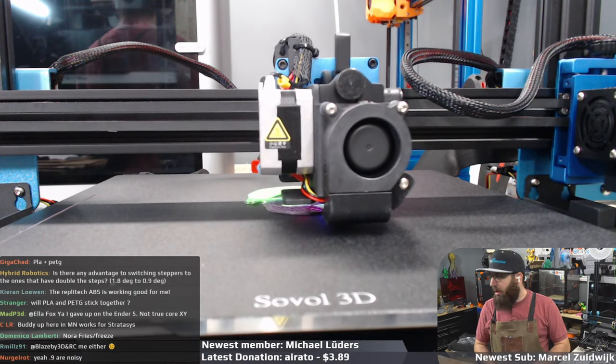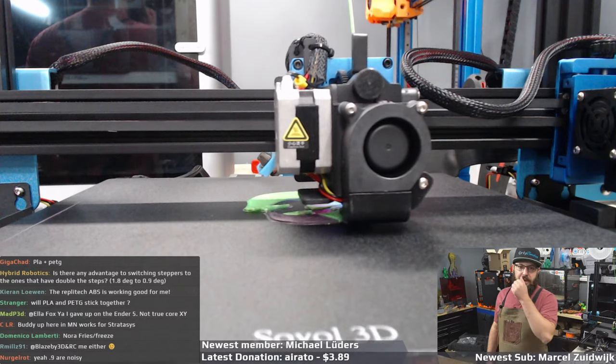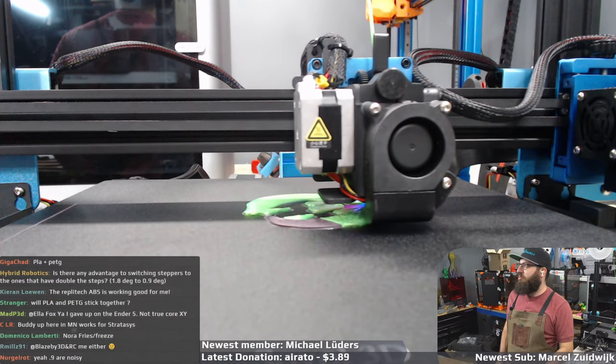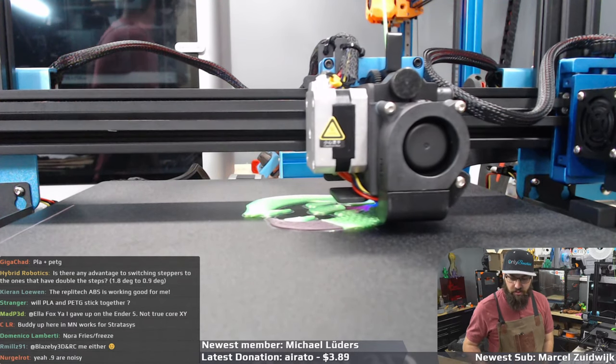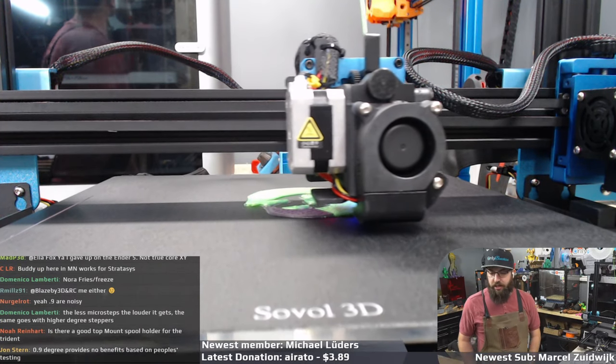The Replitech could work. You know what? They're a local company in town. I legit was just out in the area, and I was like, I need some filament, and I just stopped in their shop and grabbed some. So yeah, I got some of their recycled PLA too.